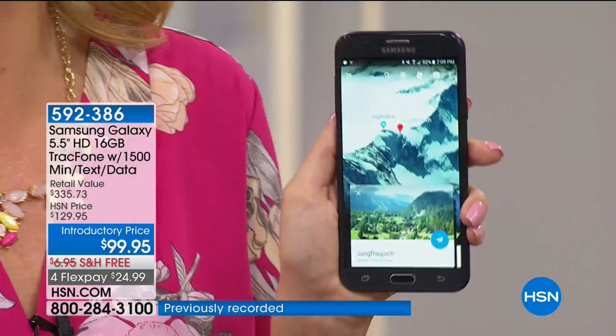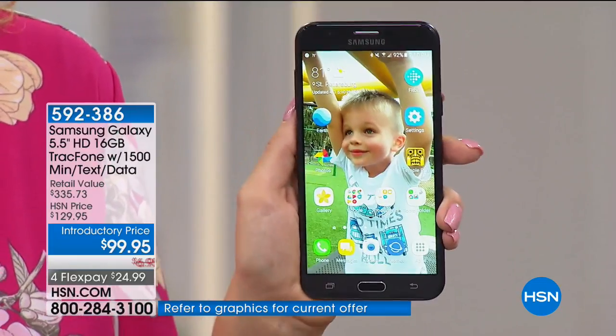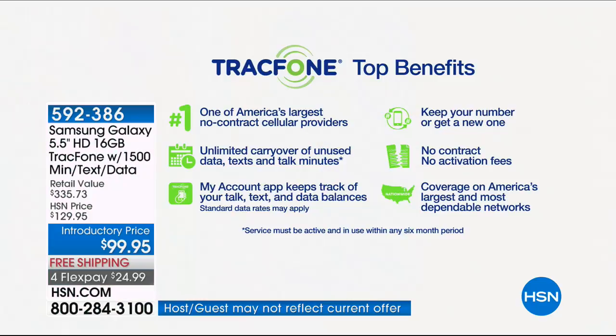Let me show you why so many people are coming over to the wonderful world of TracFone. It's because we're tired of overpaying for services we're just not getting good use out of. So take a look at the benefits. TracFone is one of America's largest no-contract cellular service providers. I've been joking for a long time here at HSN that TracFone's a well-hidden secret, but actually the secret is totally out. Millions of people are saving millions of dollars, switching and loving it. You don't have to spend a lot of money: you can get a great phone and unmatched service.